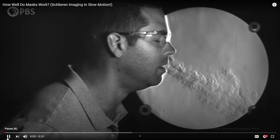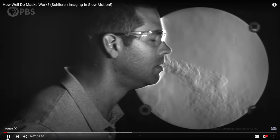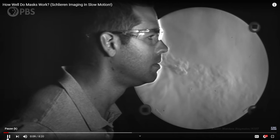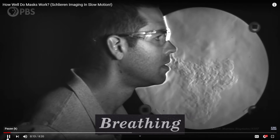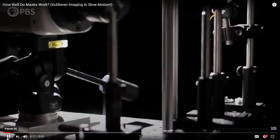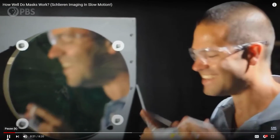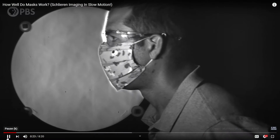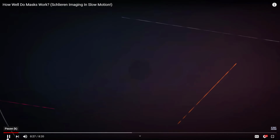This is how COVID-19 is spread. Through air currents potentially carrying microscopic droplets full of coronavirus when we talk, breathe, or cough. We can see this thanks to an imaging technique that lets us peer into the invisible world of airflow. And using this same technique, we can see if masks really do help to stop the spread of coronavirus.